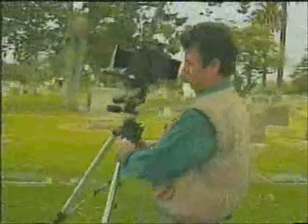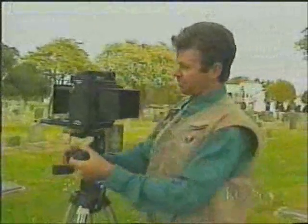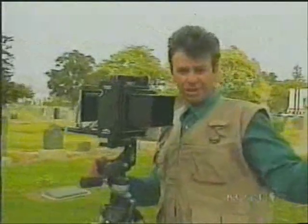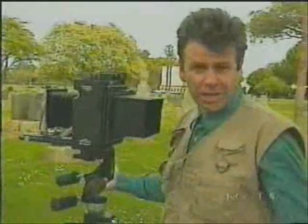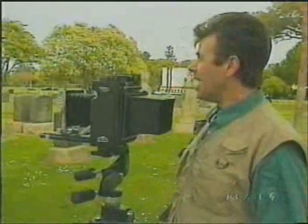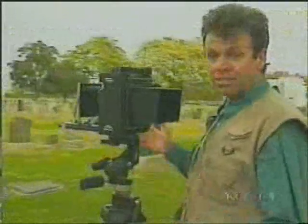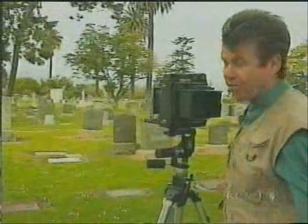So this is my 4x5 view camera, and to do this graveyard spirit shot, I use the moonlight as my main source of light. Because it was dark out here, and obviously we can't show you at nighttime because you won't be able to see anything, we're recreating this during the day. I would walk around at night through the picture, and you would not be able to see me because it's dark and the negative is recording light and there's no light of me moving around.